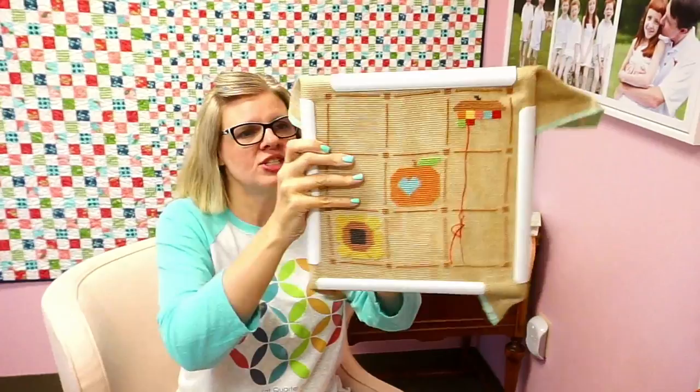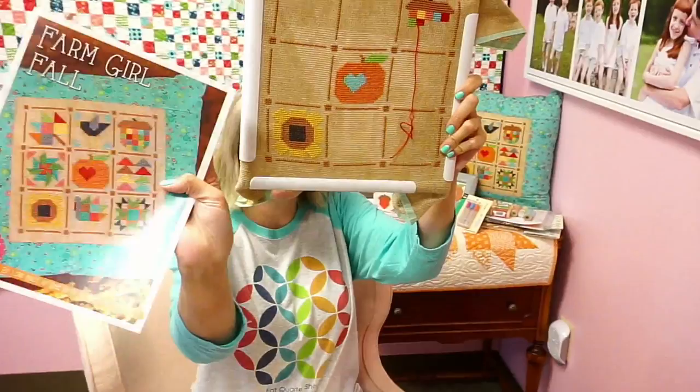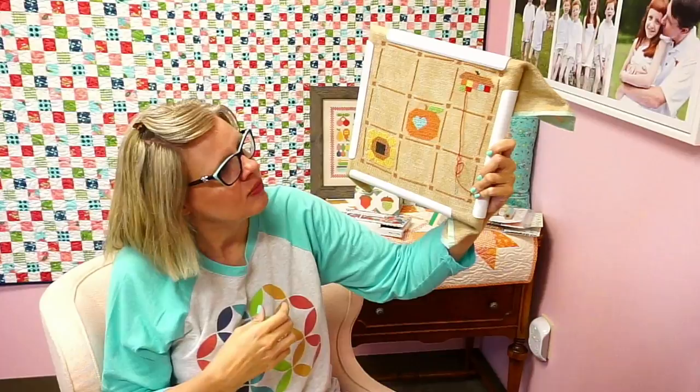Just to kind of summarize, this is the pumpkin. I turned, my heart was red and I turned it orange. I kept the sunflower the same. Today we're doing the acorn. There's some gray in the acorn and I'm just gonna change them slightly just because I don't love the gray.